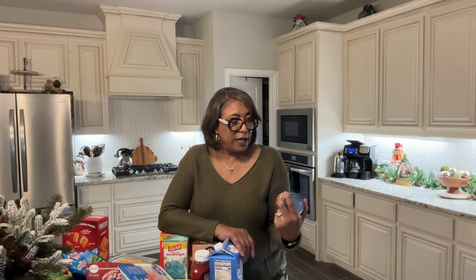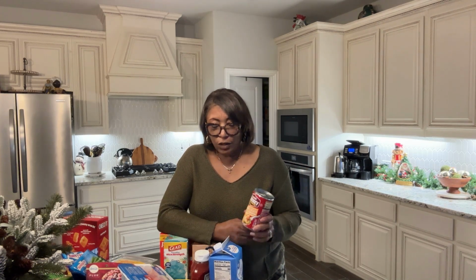I got several different varieties of the Campbell's Chunky soups because I like to eat soup in the wintertime, not so much in the summer, but in the wintertime I do. And I went to Walmart today, and these were $1.88.